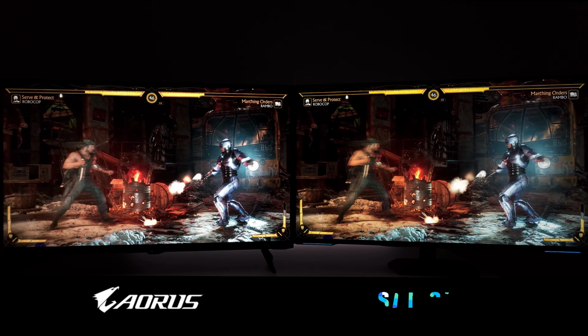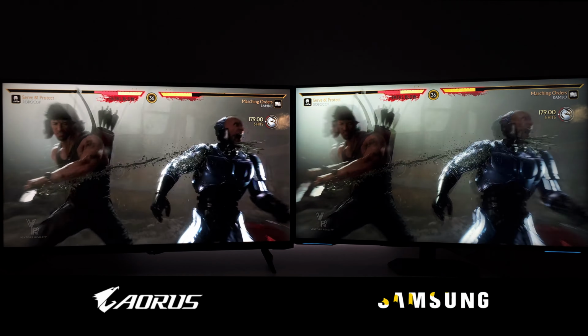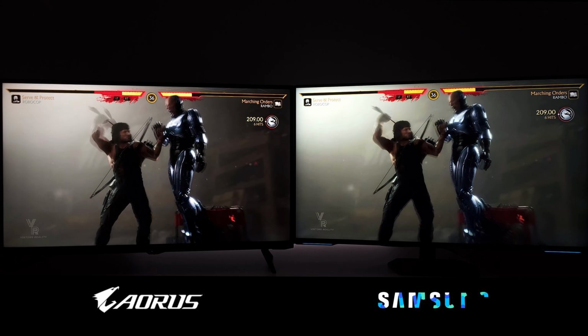Overall, I mean, I love both of my monitors. Basically, if you play a lot of Civilization or static imagery, the QLED of the Aorus is the better buy. Everything else, the win goes to the Neo G7.